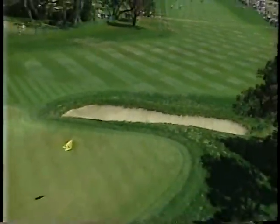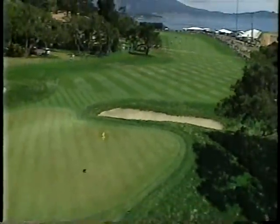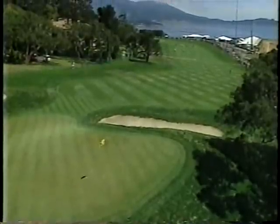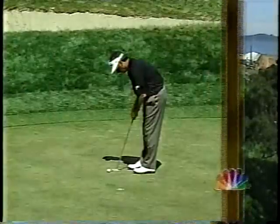It's not an easy layup, is it, Mark? No, he landed it in the right intermediate rough, and it's back in the center of the fairway. The ground is sloping so strongly from right to left that if you play a draw, you almost have to land it in the edge of the rough to keep it in the fairway.